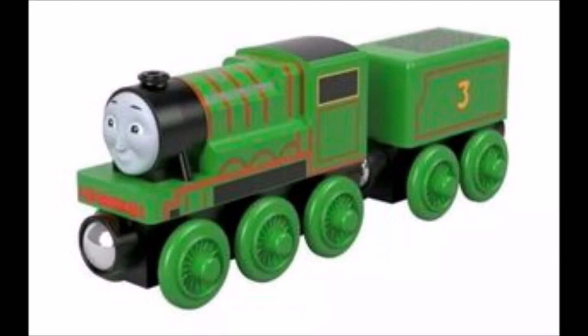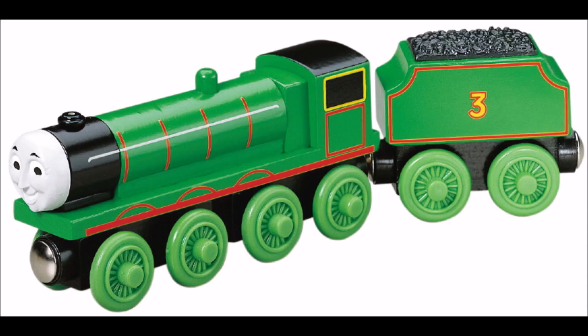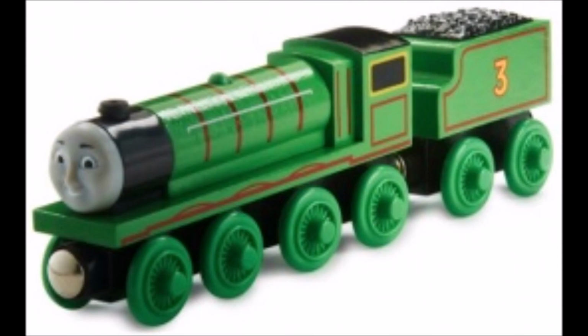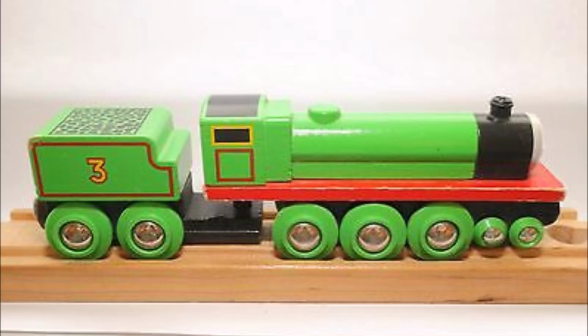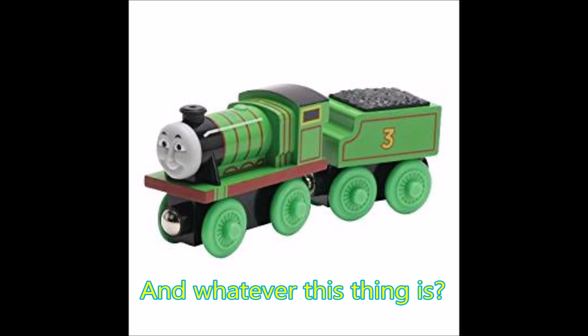Of course, there's different versions of Henry. There's the 1993 original, the 1996 one, the 1999 one, the 2002 one, which will be the one we're looking at today, the 2011 one, the 2013 one, the 2017 one, and the 2020 one. Yes, over many years, there's been 8 versions of Henry, unless you count Brio, so like 9. But then you have some special Henrys, like the Sad Henry and the 60th Anniversary Henry. Of course, each one is different in their own way.